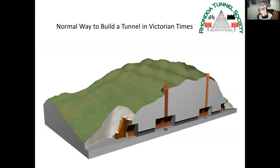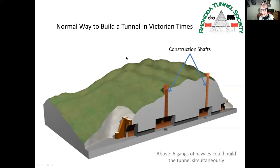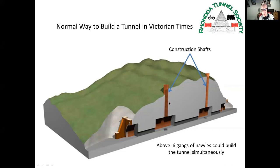Now, in Victorian times, they didn't have any tunnelling machines, like we see today, these great big machines that screw their way through the hill. They had to do a lot of the digging by hand with pick and shovel, although they did use explosives in the Rhondda Tunnel quite a bit later on. But the way the Victorians would build a railway tunnel would be to build a line of construction shafts along the line of the tunnel. So this tunnel's got two. And in this tunnel, you can have six gangs of navvies working, building the tunnel simultaneously.